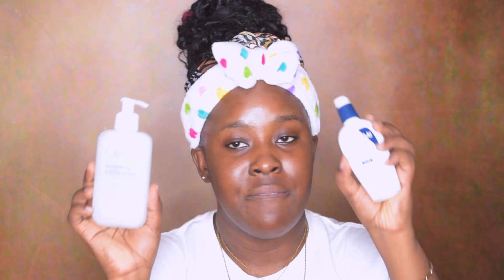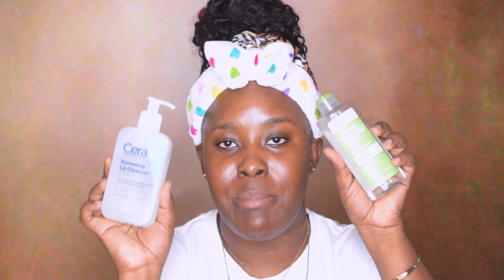Alright, so let's talk about this bad boy here, the Cerave Renewing Salicylic Acid Cleanser. Along with this, I'm also going to be talking about the Cerave Facial Moisturizing Lotion. I've been using them for 7 days, and I also use the Simple Micellar Water. So I'm going to talk about them in order. I'm going to be cleaning my skin and moisturizing and all of that, and I'm going to talk about each of them as we go along.